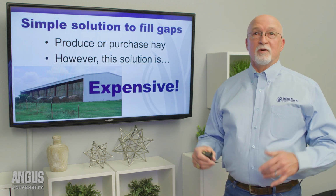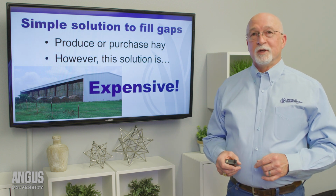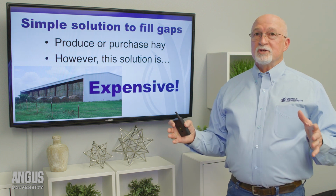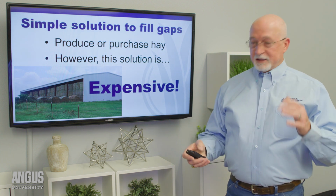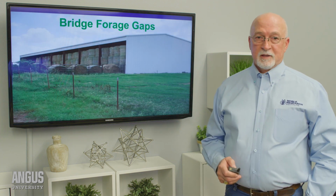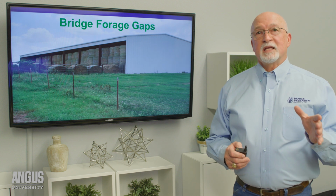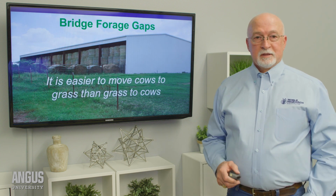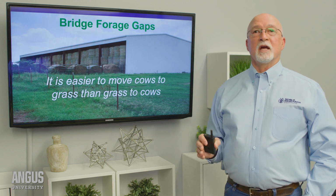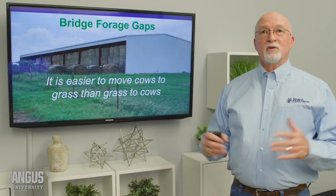Now, the simple solution right off the top is just to say, well, let's just purchase or add hay. But when we do this, we also know that it can be extremely expensive, especially in these years when hay's in short supply. It becomes extremely expensive. So this is not always the best solution. What we'd really like to be able to do is bridge forage gaps and let the cows do the work. It is easier to move the cows to the grass than grass to the cows. We've got to keep that in our mindset for as many days as we can throughout the year.